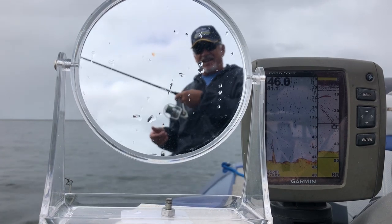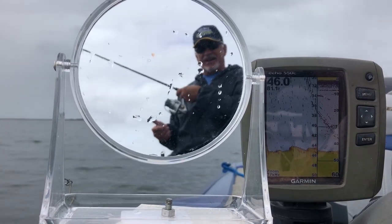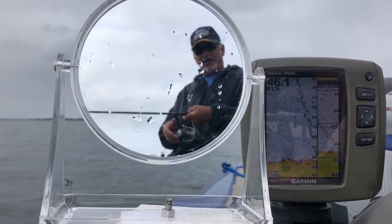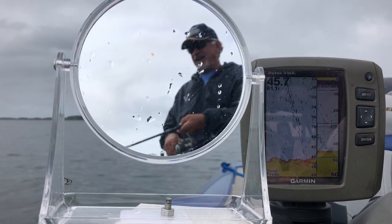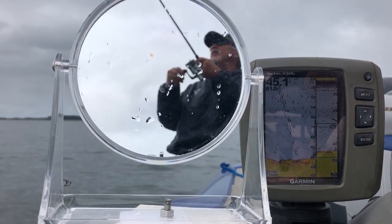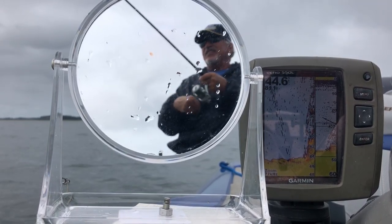Now, I don't see nothing right there. Now, if it's any of that, they're laying flat. It might be a little bit right there. Let's see if we can make one come up and bite it. They might have run out down at the bottom when it bit that last one. All right, there's the bottom. Let's twitch it a little bit. There you go. That's what they want. They want it twitched. Left down on the bottom and twitch it.